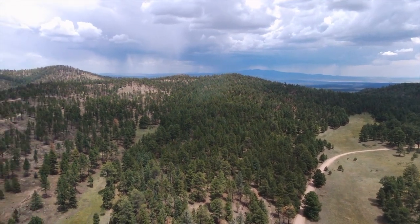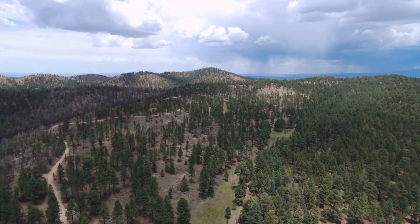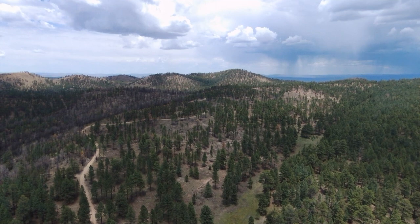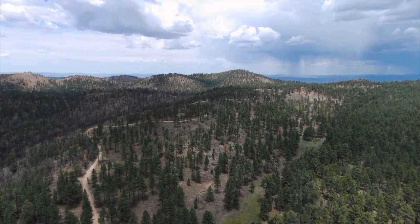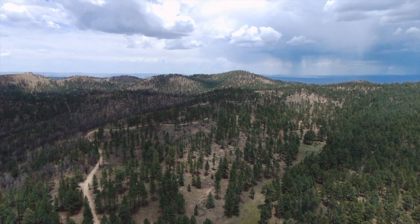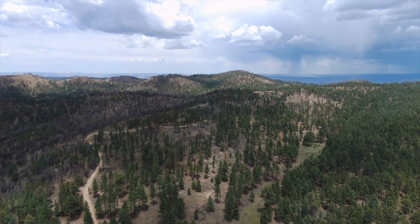And over here, following now, you can see these peaks point out the edge of the highest thrust fault sheet in the Zunis. The highest peak right there is Mount Sedgwick, which is the highest point in the Zuni Mountains, 9,256 feet. The other side of those peaks drops off pretty steeply because this thrust sheet is very gently sloped on this side and much steeply sloped on the other side.